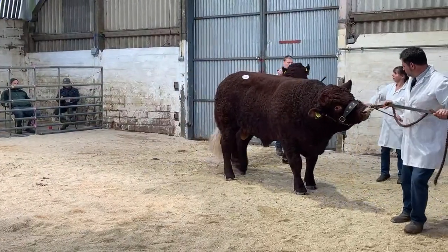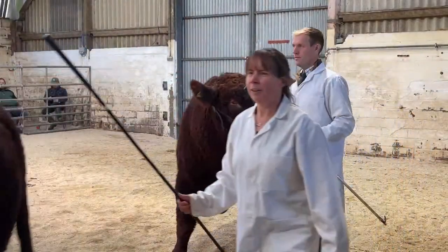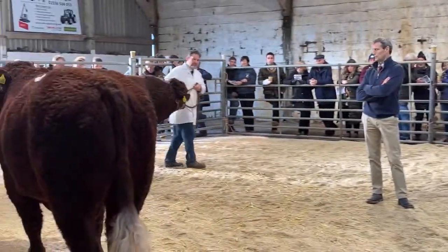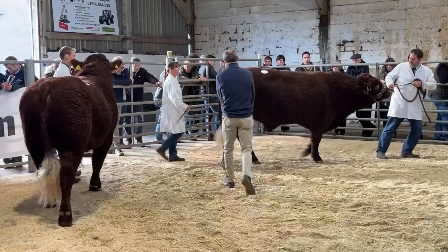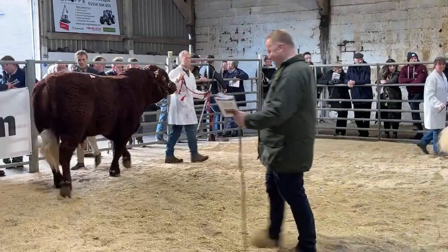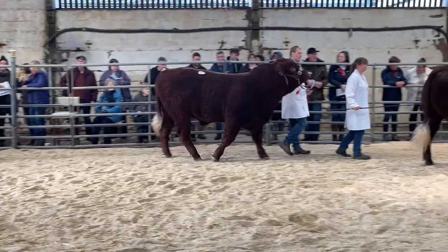These are intermediates. Lot 40 and lot 50. Lot 50 is the Livesey bull. Lot 40 is Approach Farm. It's a straight contest, Approach Farm against Livesey for the Intermediate Championship.